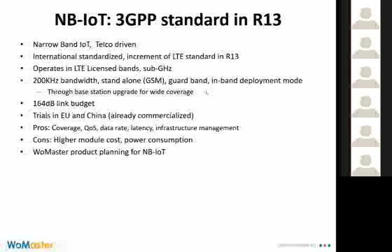In such a case, with the upgrade of the base station firmware, NB-IoT can be supported. So therefore, NB-IoT natively provides wide coverage support, especially in urban areas. The link budget is up to 164 dB, which is 20 dB more than the existing IoT network, to provide ultra long distance communication.